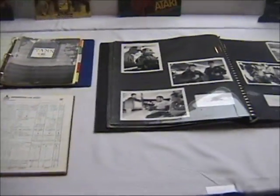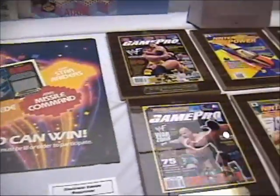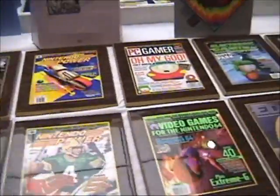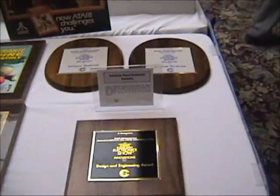The first system that's supposed to read your mind. I think they just had one or two prototypes of that. Various awards from trade shows.